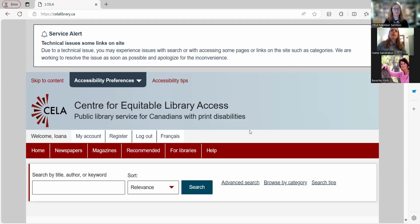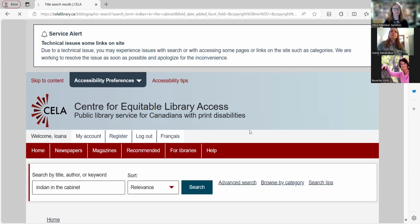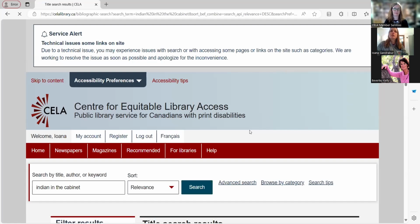Search by title. I pressed E for edit on JAWS, but depending on what method you're using, you have to find that edit box that is at the top of every page. And I will now search for, let's say, Indian in the Cabinet. Indian in the Cabinet. Enter. Loading page. Oh no, still loading. Oh, no search results.